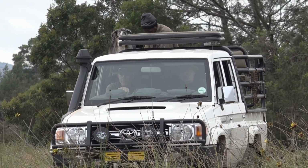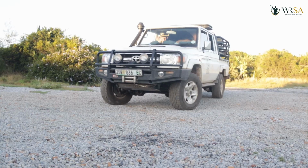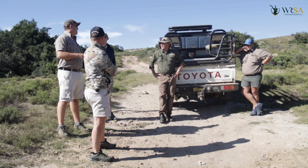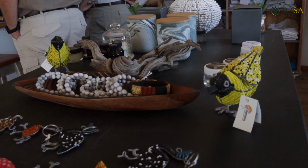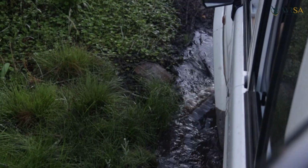So I'm Sean van Zyl from Fort Govener's private game ranch in the Eastern Cape. We are between Port Elizabeth and East London on the N2, and we operate an open range ranch of over 10,000 hectares. I've been in this industry. I got my professional hunter's license from 18. I've been hunting over 23 years, and then I've been with different companies, but we started this Fort Govener's 10 years ago.